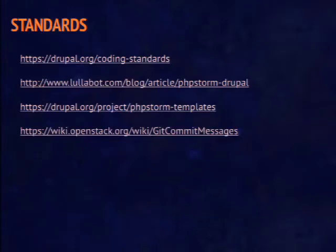I love PHPStorm, but I'm not going to get into IDE wars in this session. But if you like PHPStorm, check those out. If you want to use it, get all your developers set up in the same way. So it's easy, people can help each other, people can pair program together. It just makes those things a lot easier.